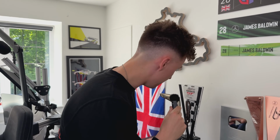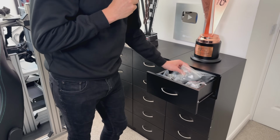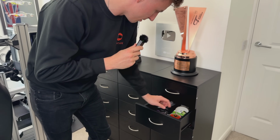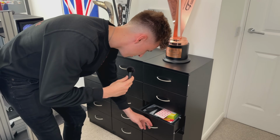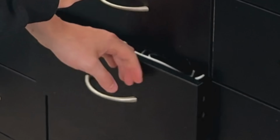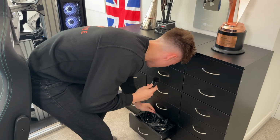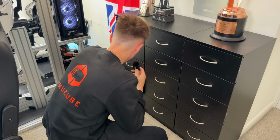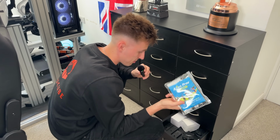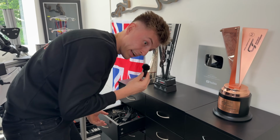So anyway, in the drawers, we've got loads of random things. So nuts, bolts, washers for the rig, passes and tape, and what else is in here? Sticky pads, cables, more cables. It's just lucky dip really. I have no idea where anything is, but it's all in here somewhere. This is a sim related one. I've got a quick release system in here. I've got my grip tape for my wheel rims. I've got haptics for my pedals that I don't use anymore because I've got the active pedals.